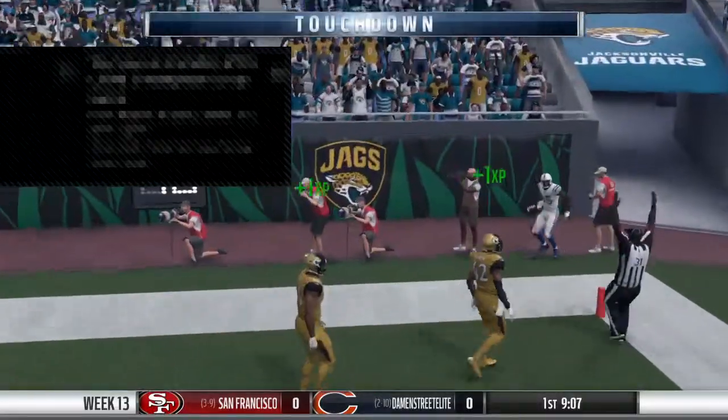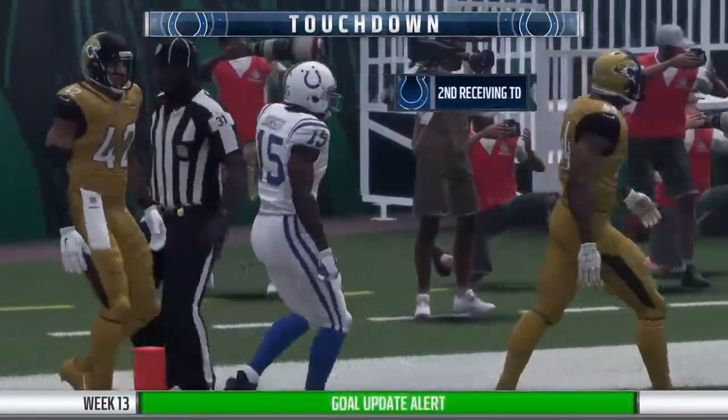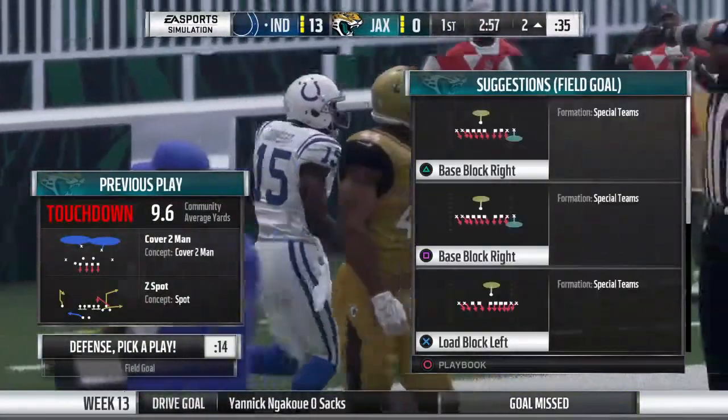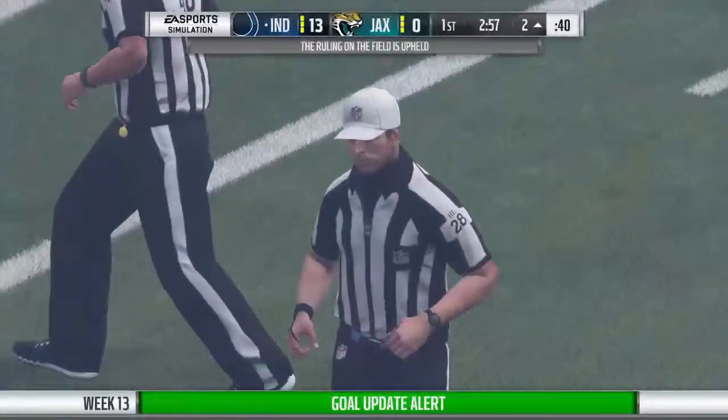And that is caught. Touchdown, Indianapolis. Philip Dorsett with 2 touchdowns on the season, both in this game. And the Colts add on to their lead.